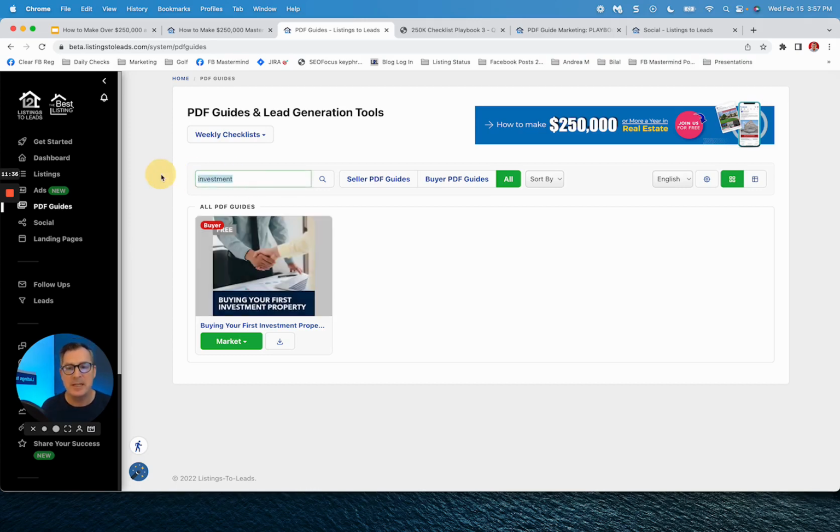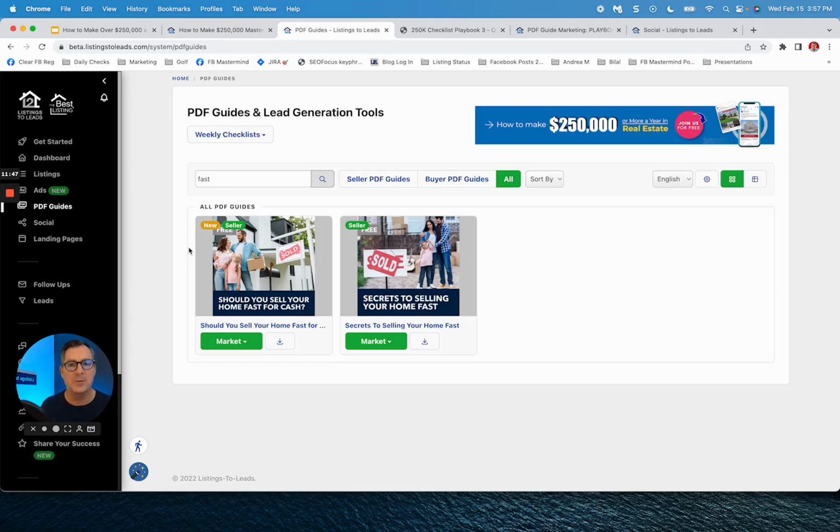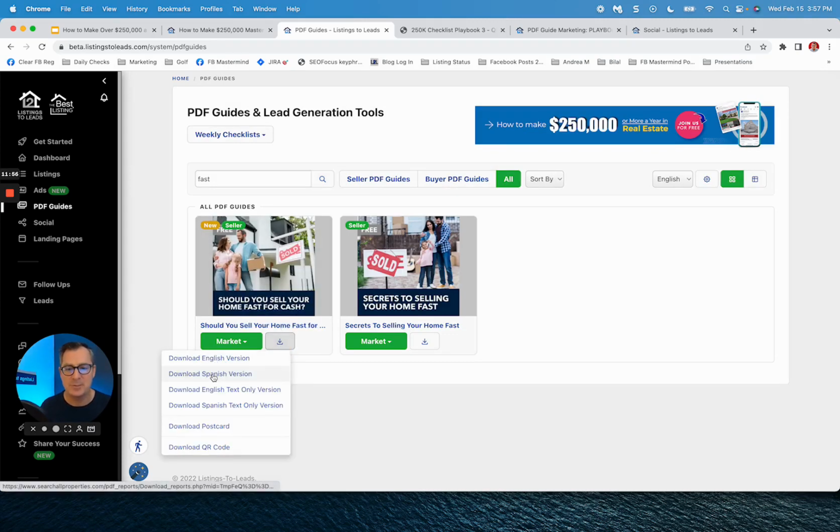So for this week's seller guide, Playbook 4, we're going to do this guide right here. So type in FAST. And again, you can do whatever guide you want, but if you do want to follow along with us, we're doing, should you sell your home fast for cash? All right. Again, download the English or Spanish version, read through it, make sure you're up to date with that. So again, it's all about having a great conversation where we are adding value on top of the PDF guide. All right. That's how we're going to get really good engagement here.